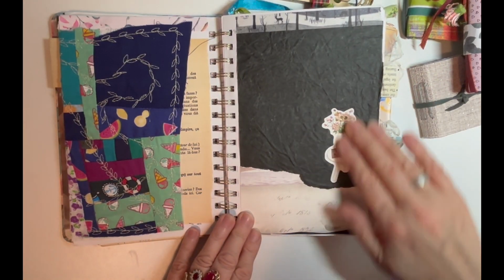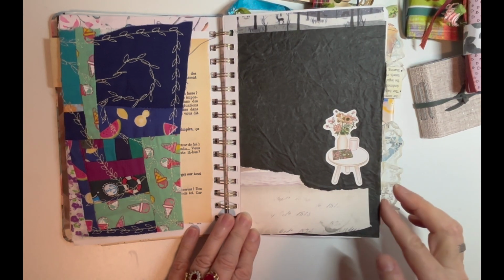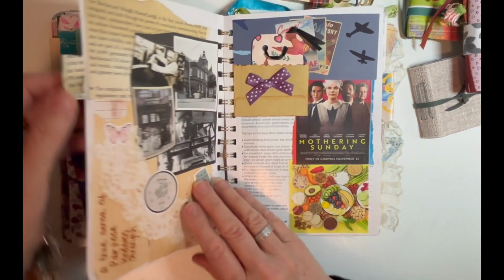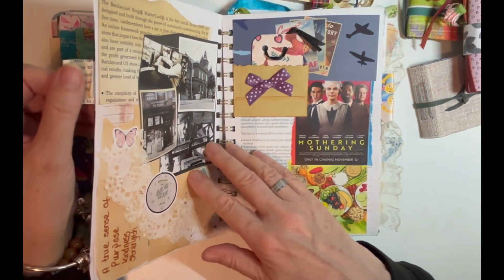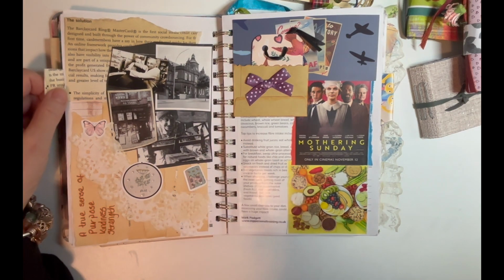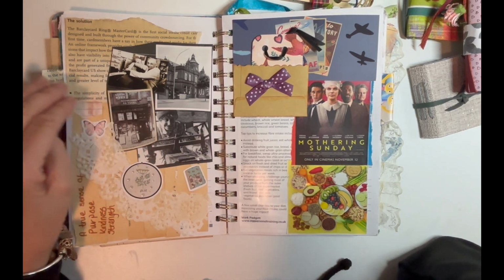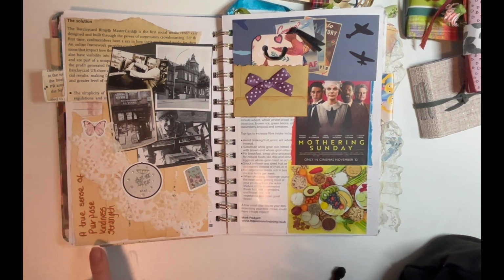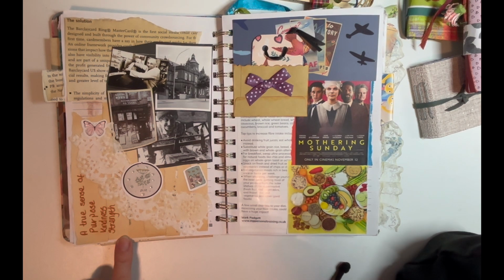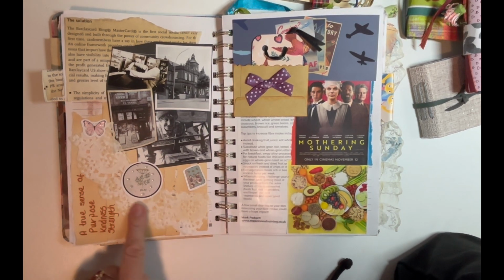This is some black tissue paper, and I thought that's quite authentic, and to put that on there, and sort of makes a nice silhouette behind some of these pictures. Again, the tab is covered in a book page. And then there's some nice black and white pictures here. A true sense of purpose, kindness and strength. And then some stickers here, butterfly stickers, and a doily.